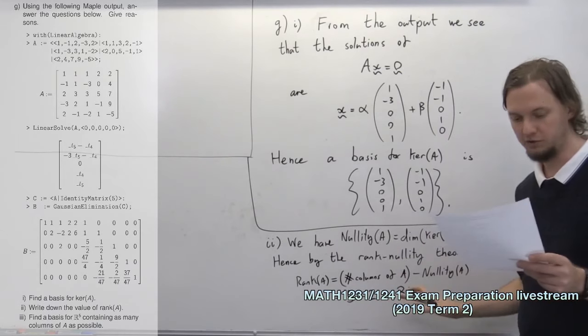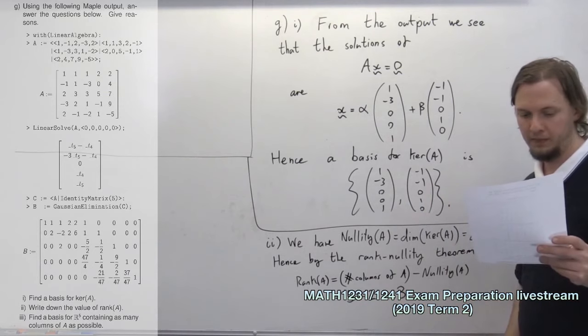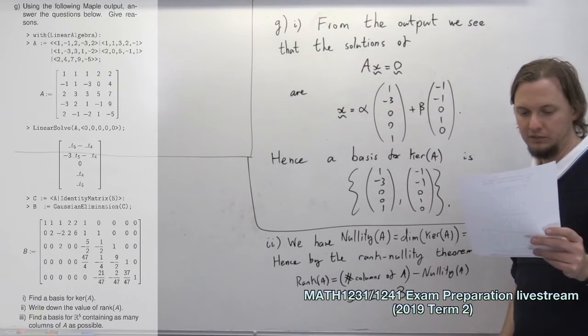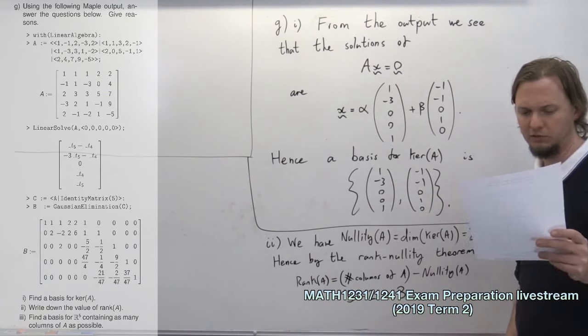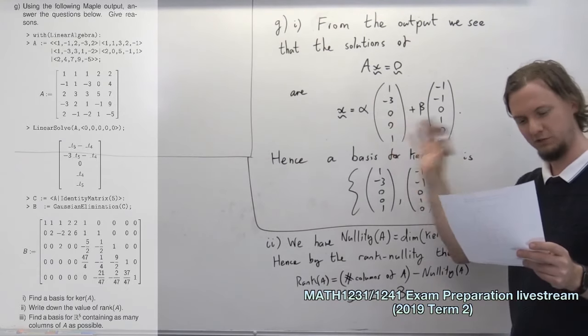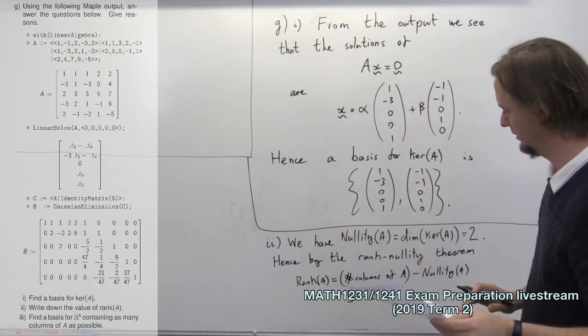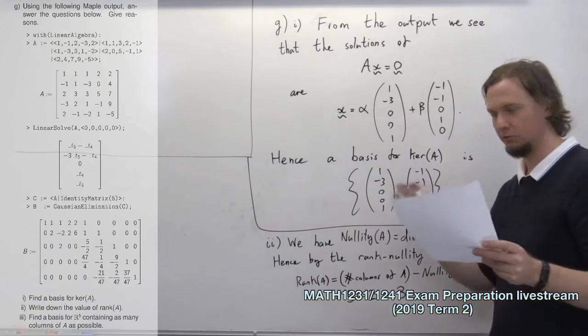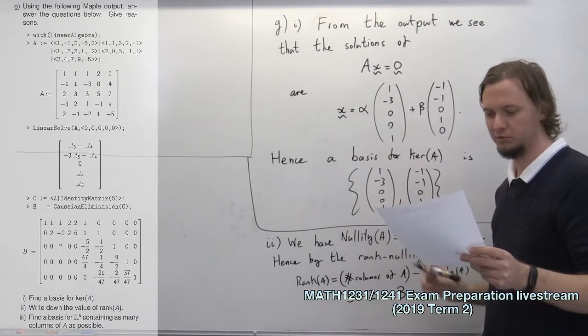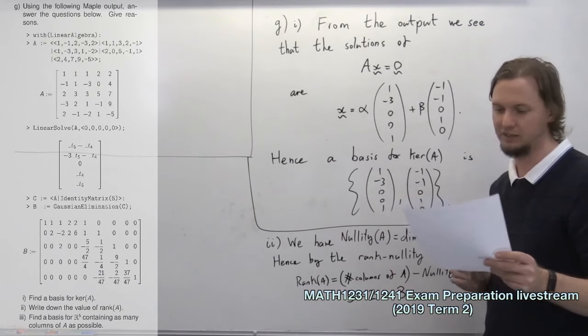So that's not the only way to do it. You can also get this using the Gaussian elimination. Now part three says, well, find a basis for R5, but we really like A as a matrix, so you want to include as many of the columns from A. So it has to be a basis, but you also have to include as many columns as possible from the matrix A. And this is what we really need part B for.